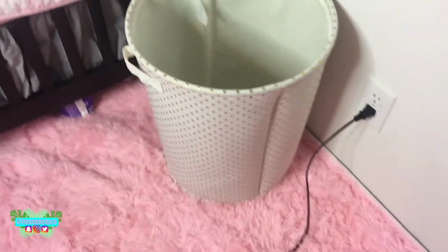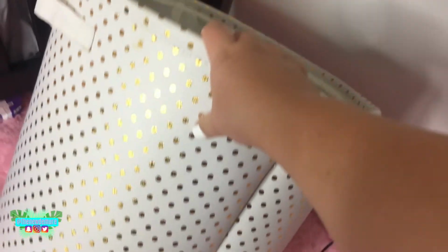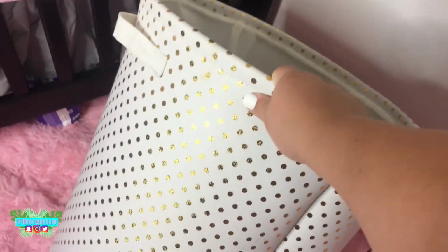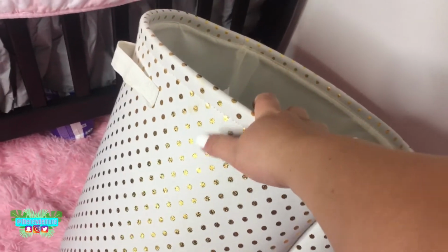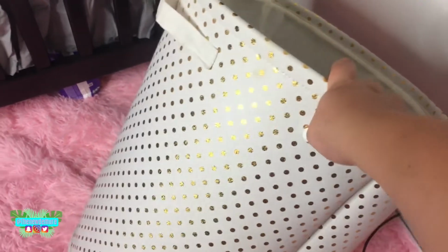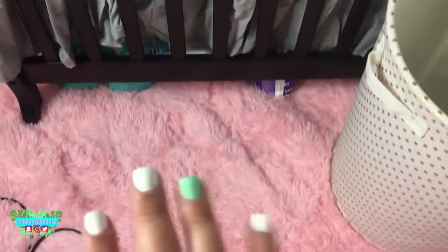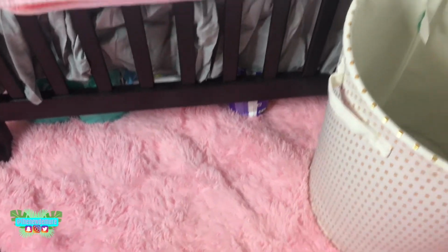And then when we come down here, this is her laundry basket, which I thought was super cute because it's got all the little metallic-y gold in it. And granted, I have a lot of rose gold stuff hanging up in here. I really like the polka dotted because it's between this one and a pink striped one, and I thought it was just too much pink. And then fuzzy rug, like I said, from Amazon. It was only like 20 bucks. I'll try to find that and link it for you guys down below.